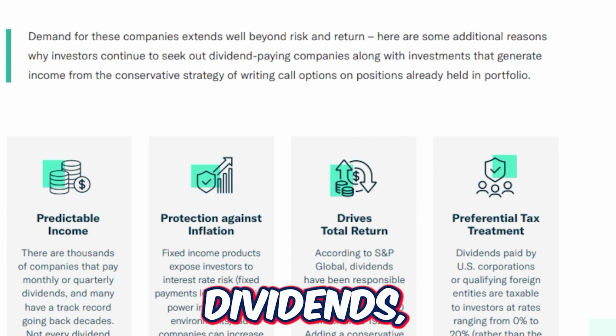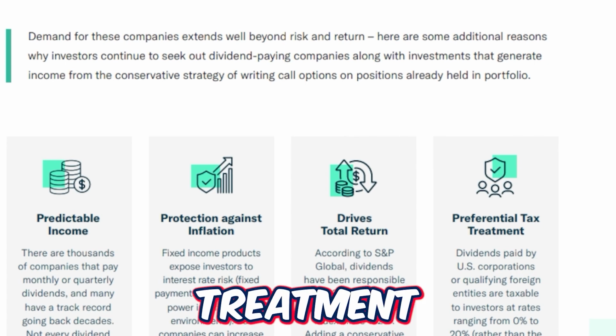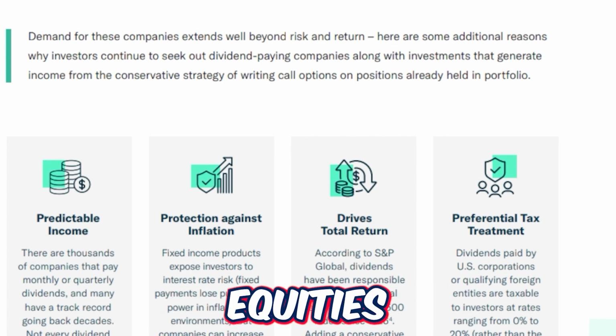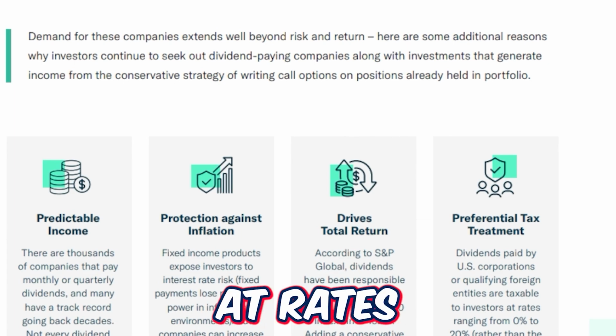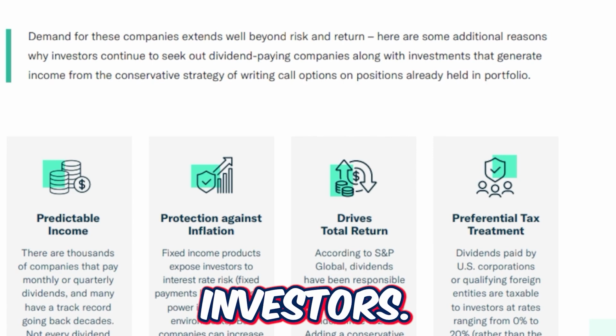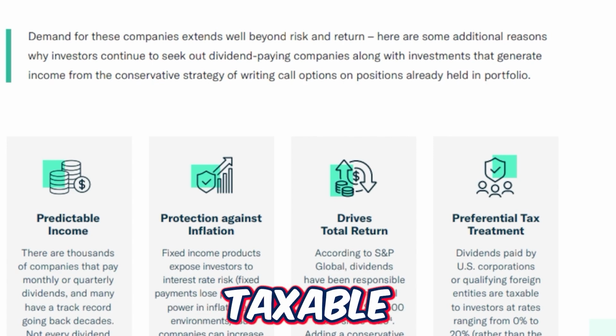And lastly, when it comes to dividends, let's talk a little bit about the tax treatment. Dividends paid by U.S. corporations or qualifying foreign equities are taxable to investors at rates ranging from, of course, 0 to 20%, rather than the investor's marginal rate, depending on taxable income.